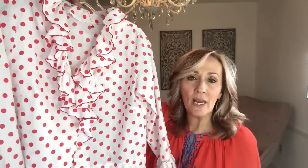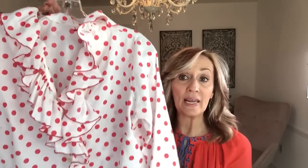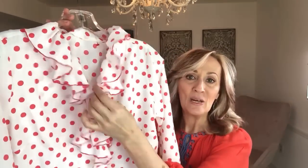I like my tops to hit at the hip bone, and I think this might fall a little shorter. But look what fun this is. This would be super cute if you work in an office and you have a dark blue blazer and you let the ruffle peek out. Really cute. So I said yes to this.